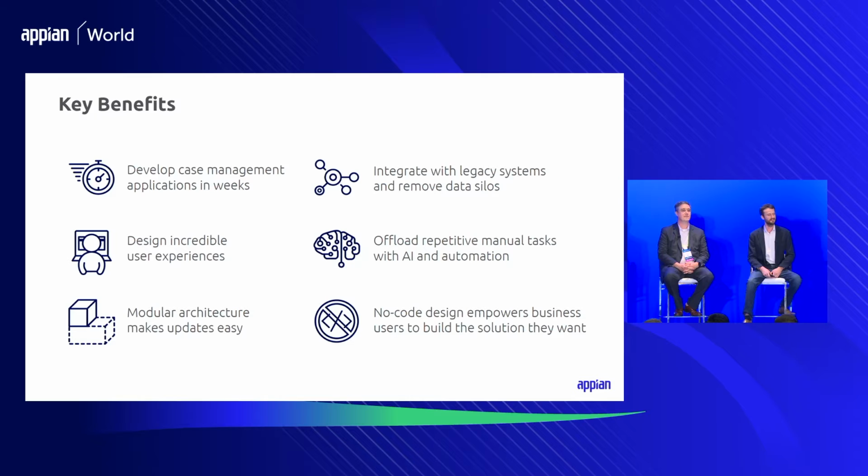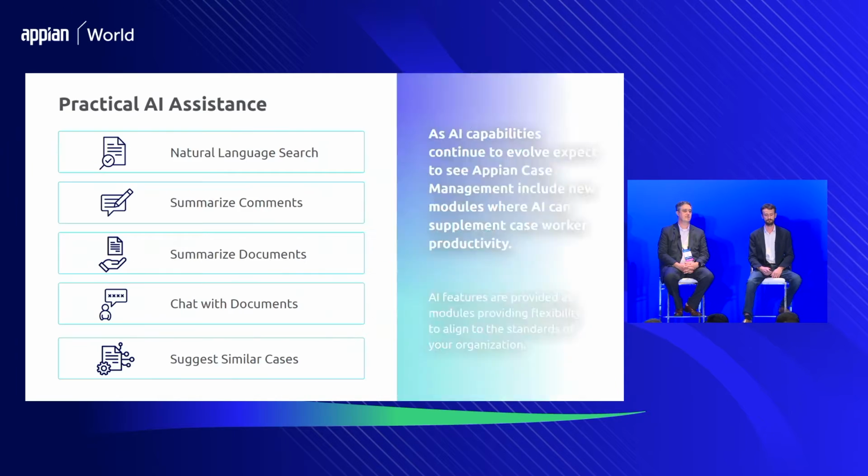A few key benefits, and I won't walk through all of these because I think you guys want to hear Dylan talk as well, but we provided an incredible user experience out of the box, so you don't have to continually rebuild that bespoke. The modular architecture allows for simple upgrades as Appian releases new features as modules to Case Management Studio. Finally, that no-code admin design experience allows you to empower the business user to participate in the configuration of the application as never before.